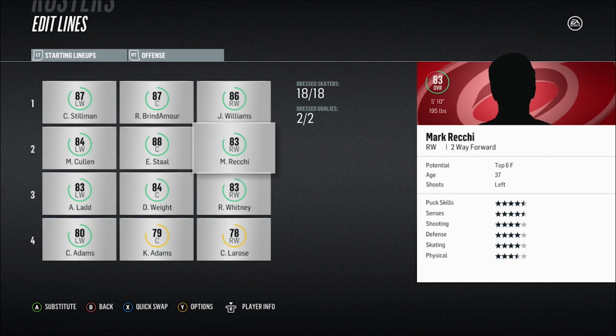Then we got a veteran in Mark Recchi. Mark Recchi won 3 Stanley Cups in his career. He won 1 with the Pittsburgh Penguins, 1 with the Carolina Hurricanes here, and then he also won 1 with the Boston Bruins in 2011. He could still produce. He was 37 in this finals, but he still managed to put up 6 points in the 7 games to deliver a Stanley Cup victory.